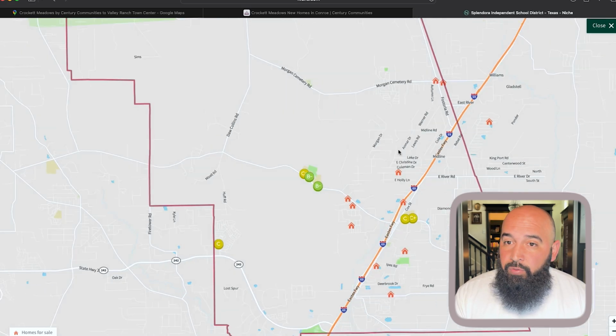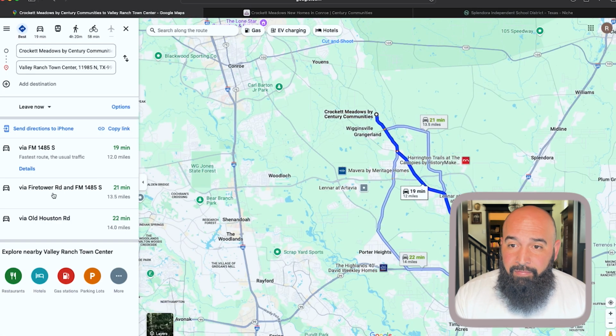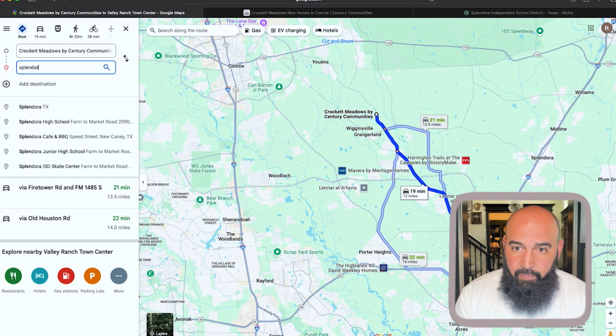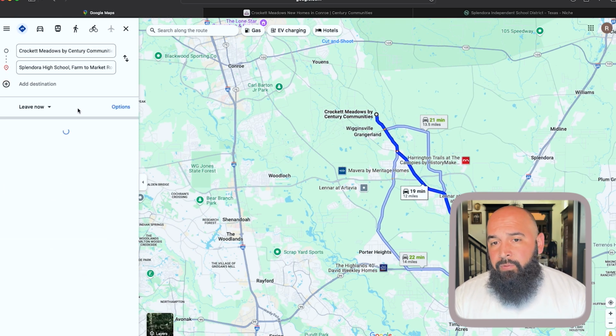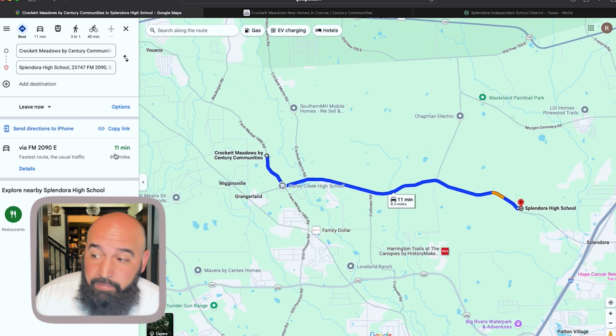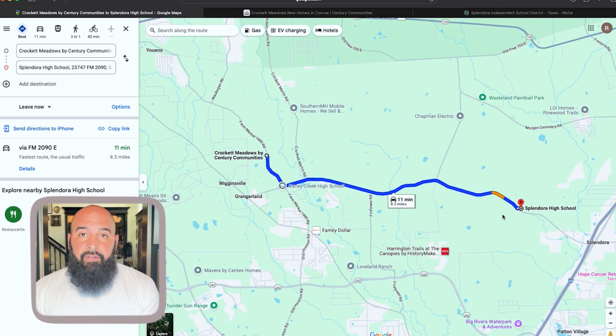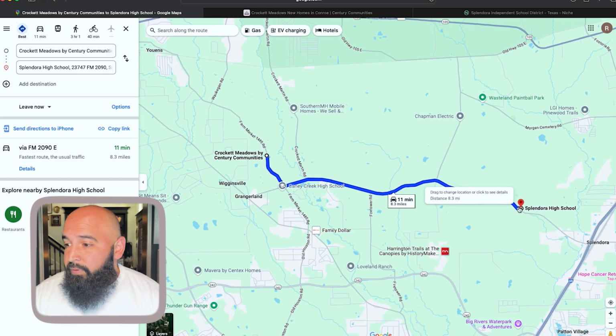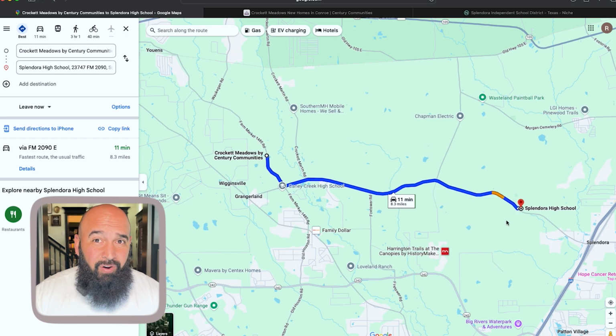So super cool that you're actually not that far to the schools. Here, let me just do Splendora High. Splendora High School. From there, you are 11 minutes to the high school. And as I showed you, the elementary and the middle school are all right next to the high school too. So you're 10, 11 minutes to school every single day. So nice that the schools aren't that far away.